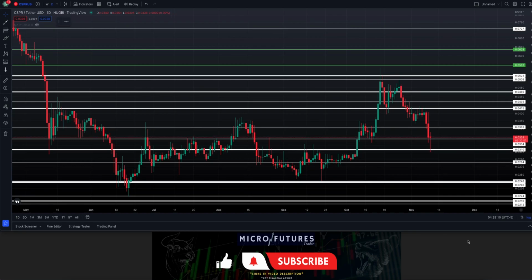What's up, guys? We are looking at Casper / Tether USD this morning. This is the daily chart. We are on tradingview.com.